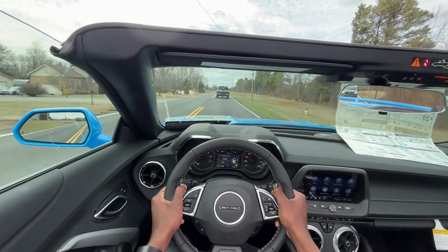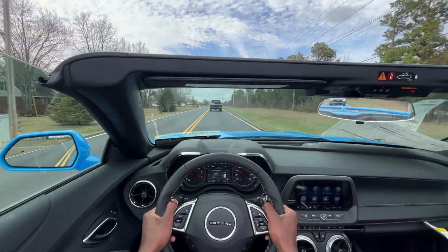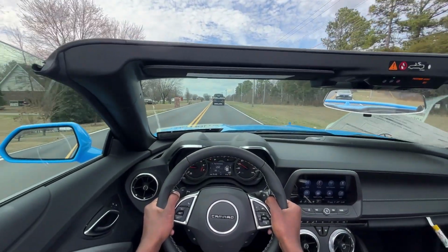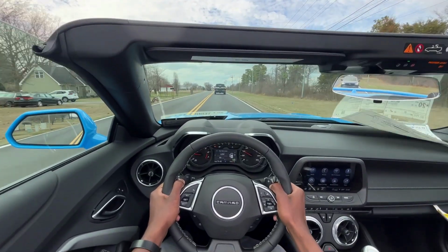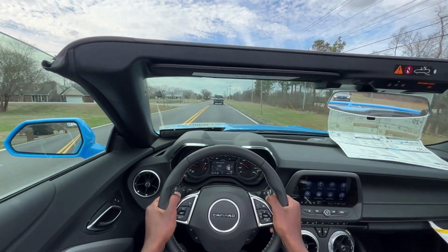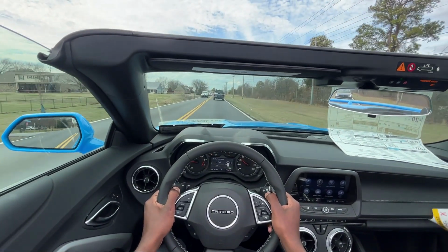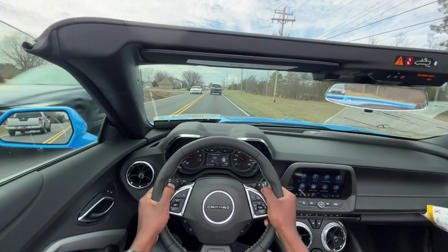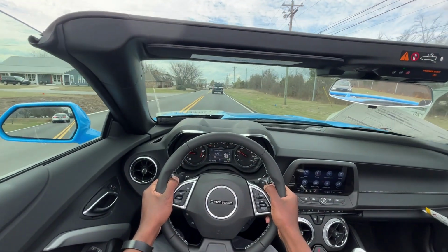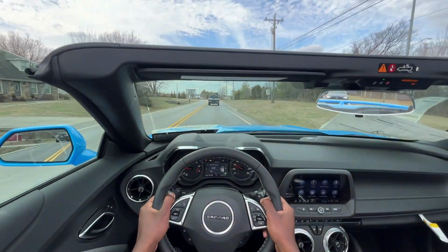But all in all, for the money, like I said, the RS package, you might be better off finding some LED tail lights and blacking out the badges yourself. But for me, the LT1 is a really great option. It's still expensive as all get out, don't get me wrong, but compared to everything else on the market, which is basically a Mustang, I would rather go with the Camaro personally.